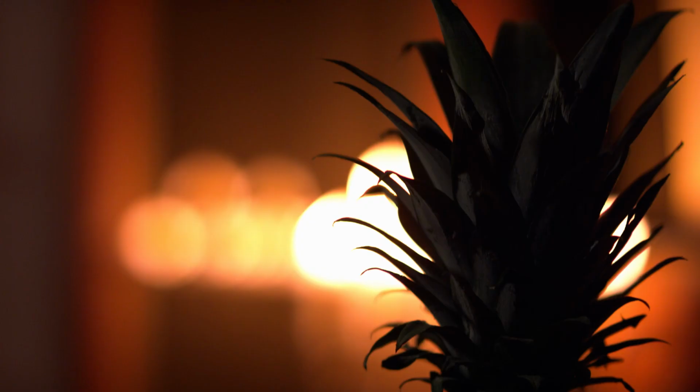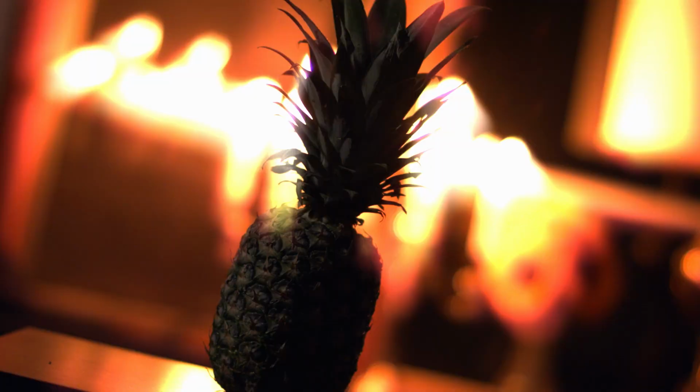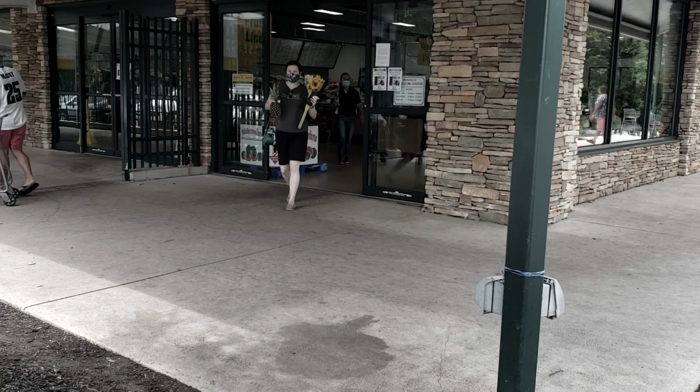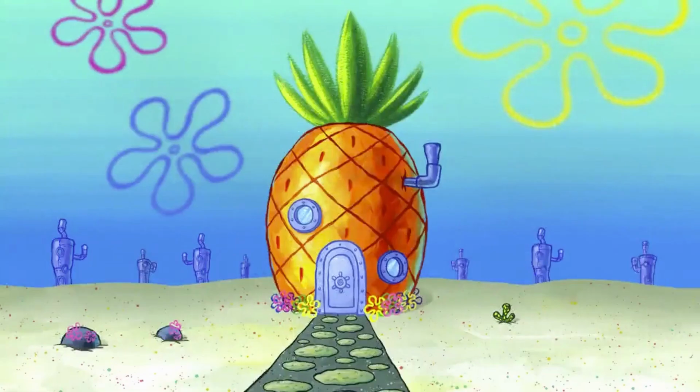Pineapple, delicious tropical fruit, or nature's perfect killing machine. Join us as we take a deep dive into the dark history of this troubled, spiky-haired menace. Where do they come from? Why so pointy? And who does live in this one? All of this and more coming up on this edition of Hardcore.